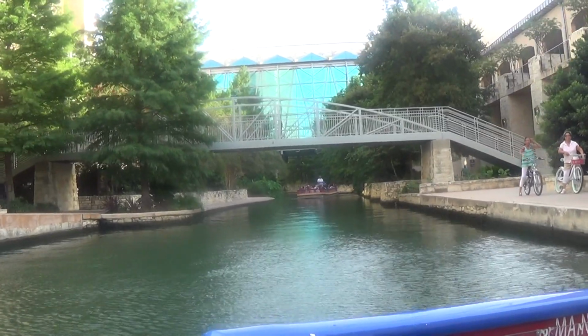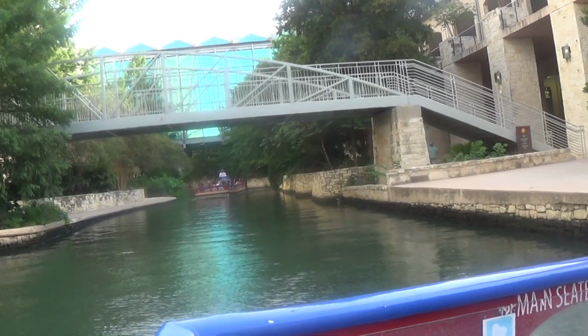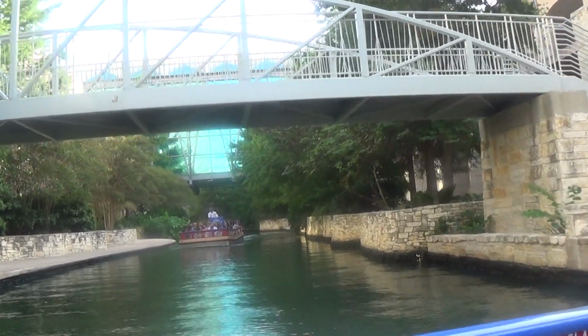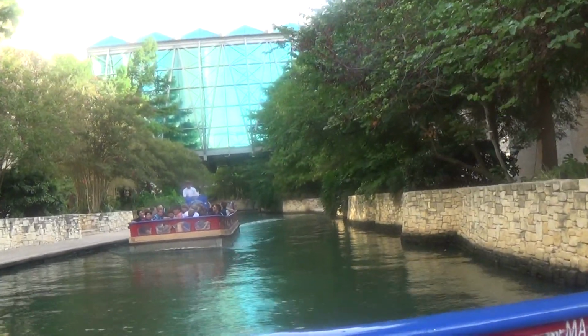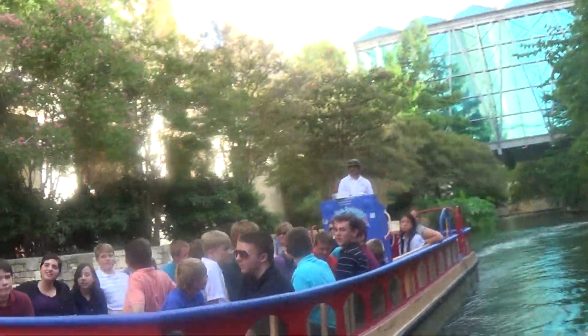It was named for Henry B. Gonzalez. Henry was the first Hispanic elected to the United States House of Representatives, serving San Antonio from 1961 until 1998 in that capacity. Henry did many, many good things for our city.